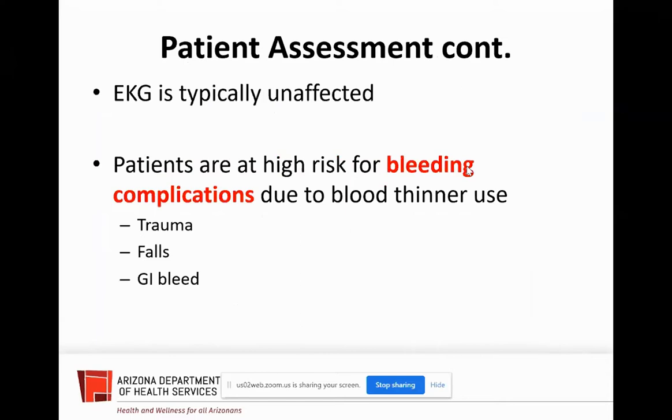EKGs are typically unaffected with LVAD patients. This is going to be different for artificial hearts, but for LVADs, their EKGs are accurate. There might be quite a bit of artifact, so moving leads might be necessary. And these patients are at a high risk for bleeding complications.